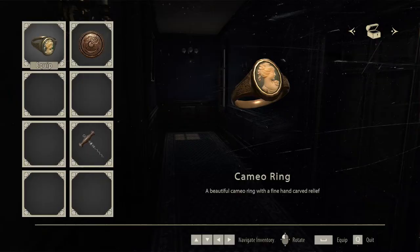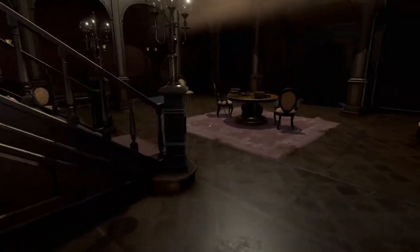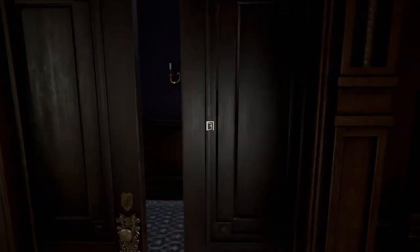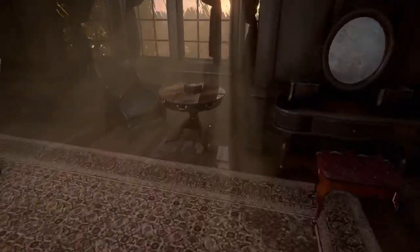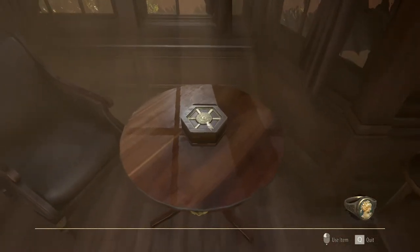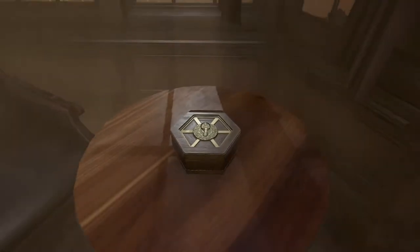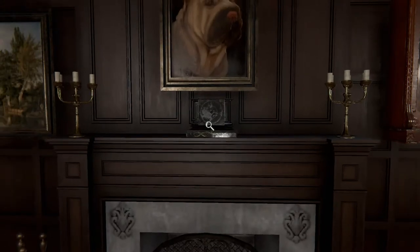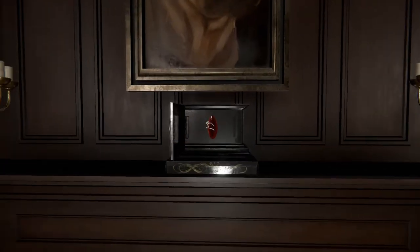I think I know what they mean by delicate lady hands now. Ooh, it's a metaphor. You gotta have a lady's finger, not ringer. I'm not ringing any lady, not yet, at least. That's pretty cute. Clock face. That's missing a clock face. Crimson gem.